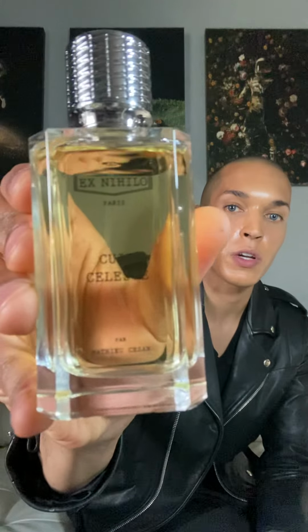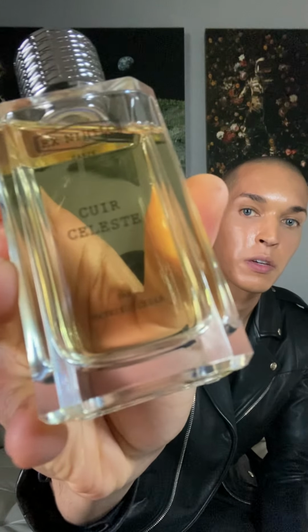So the scent that we're actually going to be discussing today is Cuir Celeste by Ex Nihilo Paris. And I'm going to bring the bottle in just a little bit closer so you guys can get a look. We've discussed several other Ex Nihilo fragrances in previous videos. I've reviewed Midnight Special, Lust in Paradise, and probably a few others that I'm just not thinking of off the top of my head. But today we're going to be reviewing this very special fragrance.